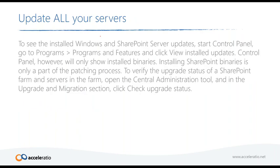Make sure that all your servers are updated. This is very important. I already told you, sometimes people that are managing infrastructure in general just deploy SharePoint updates, but this is not the end of your process. You need to go to your configuration wizard and run it, because running the configuration wizard makes sure that your content databases are updated.